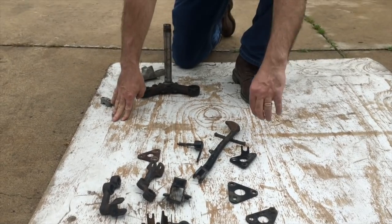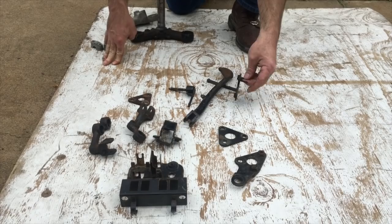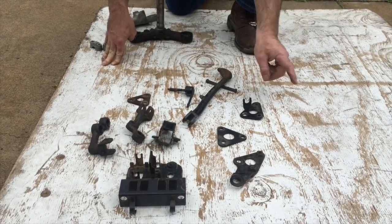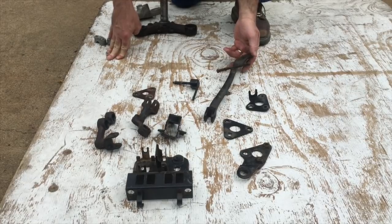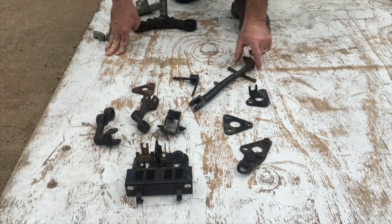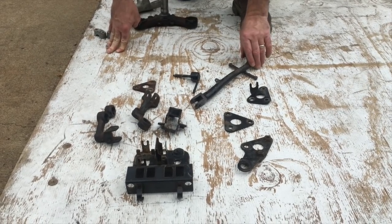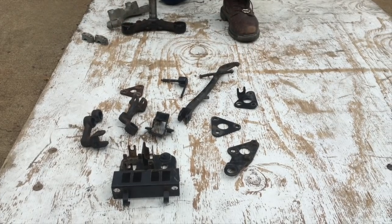Now, keep in mind, this is not original for the Z1. We're gonna come up with the Z1 one. This is like KZ1000A, 77, 78, I think. And also this side stand, this is not for Z1. This is, with this bar right here, like a KZ1000A or something like that. 77, something like that, 78.